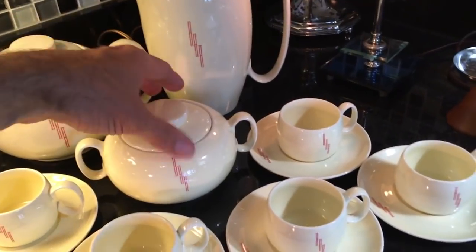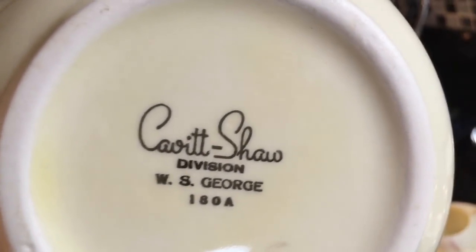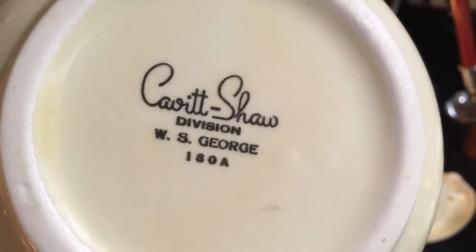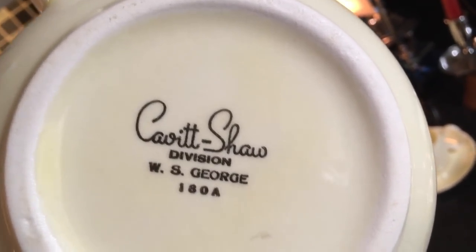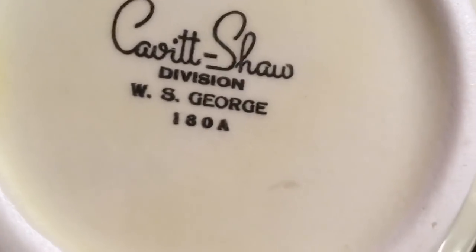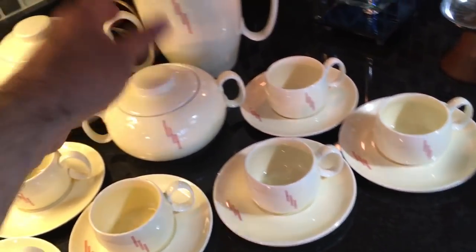Excuse me. And if we turn, let's pull the sugar bowl out. If we turn it upside down, we see it says Cabot Shaw Division W.S. George. Now, W.S. George is William Shaw George. Cabot and Shaw were family names of his. Obviously, his middle name was a family name, and Cabot was a name, so it was a division of his company. This is called Canary Yellow, sometimes Ivory. You'll also see this with strawberries on it. That was called the Shortcake pattern.